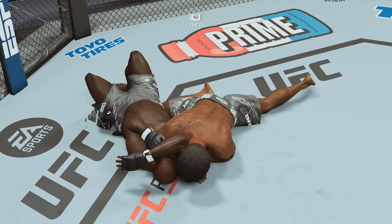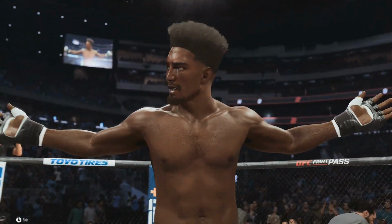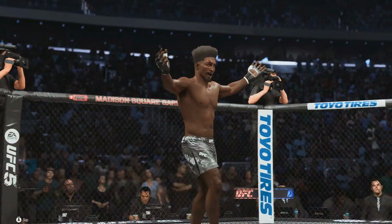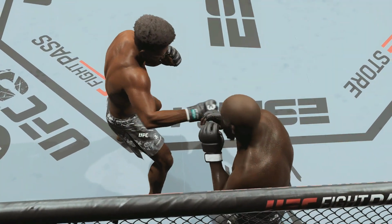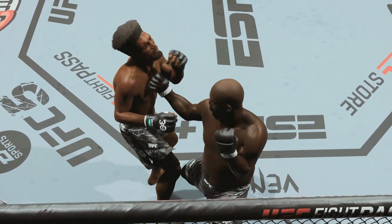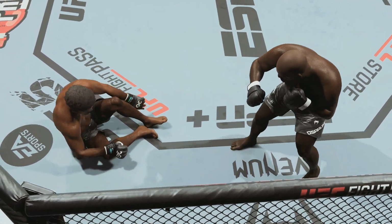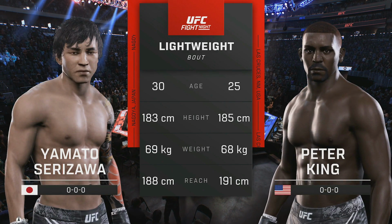This has got to be the end. And there! No judges needed this time around. Wow, an unbelievable result here tonight by way of submission, and he bided his time there. He stayed patient, waited for an opening, and then when it was there, he certainly capitalized to get the tap. Kill the tape for this lightweight scrap.